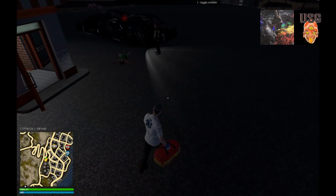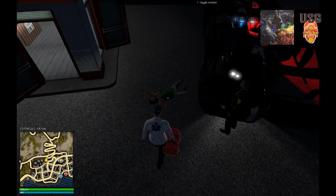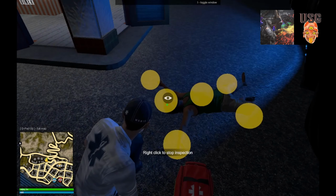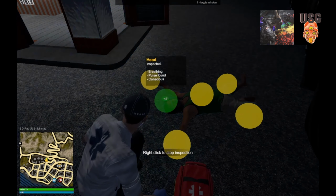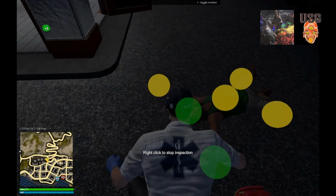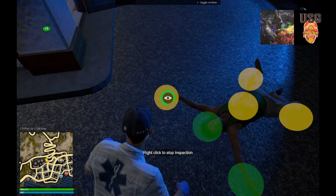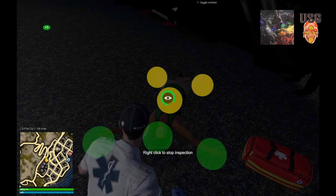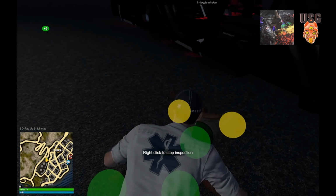Alright, we are on the scene of a person that is suffering from a gunshot wound. I wonder if he was robbing a store, but we won't know. So let's go ahead and inspect him. Based on what the different dots tell us, we would know how to treat him going forward and all of that good stuff.